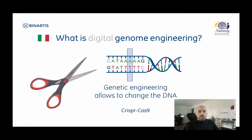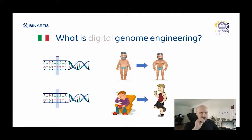That means if we could cut a small portion of our DNA and replace it with different information, this can change the human being that we are. There is a technology that has been developed recently that is called CRISPR, and it is similar to a pair of scissors, and that allows us to cut portions of the DNA and replace them with different characteristics so that we can change living organisms. So does it mean that we can change the DNA of a person?